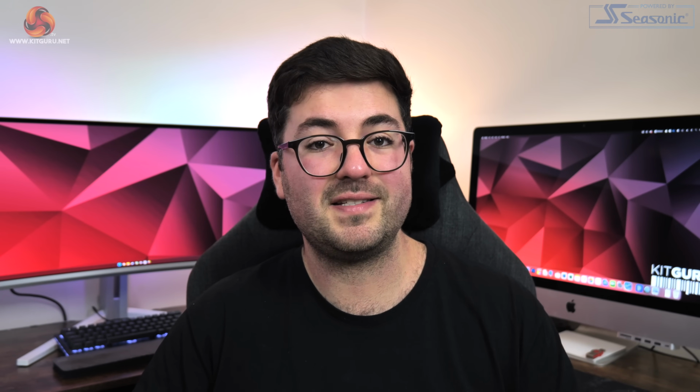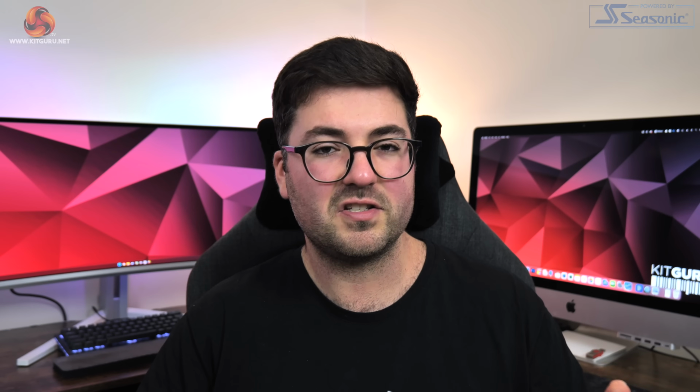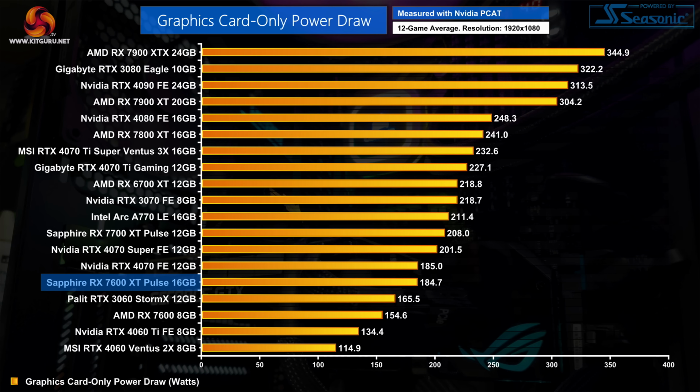Moving on then to take a look at power draw. As a reminder, for all of this testing, we use Nvidia's PCAT tool to measure power draw of the graphics card only in every single game we test at 1080p, 1440p and 4K. If you do want to see data from a specific game, you can check that out on the written article over on kitguru.net, but just so we're not here for hours, in this video I'm going to take a look at the average results. As we know, given the 10% increase in clock speed over the RX 7600, AMD also had to increase the 7600 XT's power draw, and that is very clear from our testing.